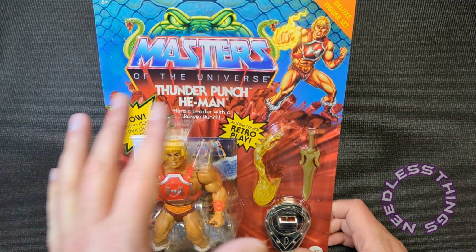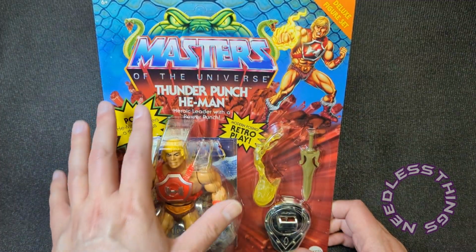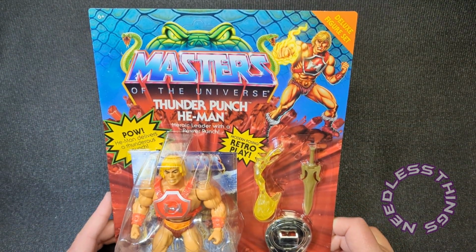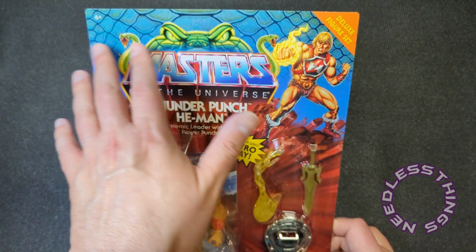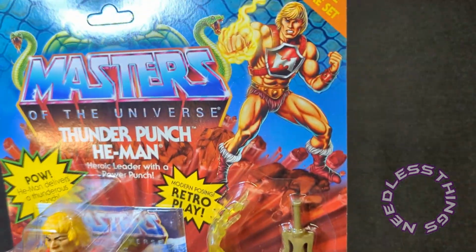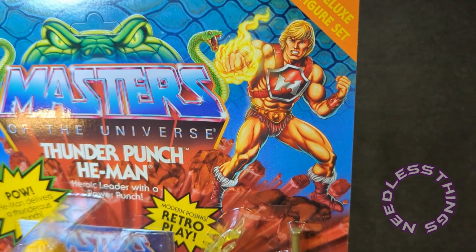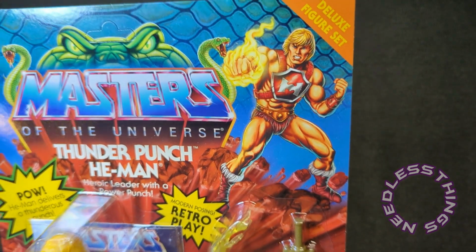have him. If you notice at the top, the graphics have changed, and now that the Snake Men are part of the Origins story, you've got the Snake Men at the top, the scaling at the top of the box, and then look at that beautiful art of Thunder Punch He-Man with that fist just lit up, ready to go.